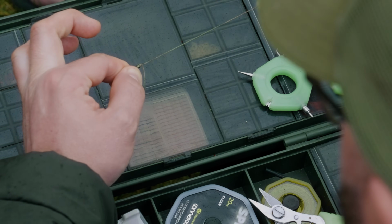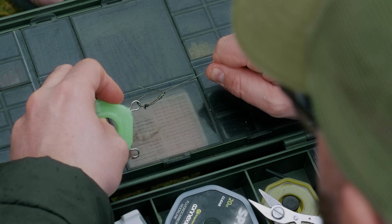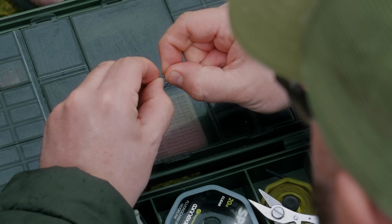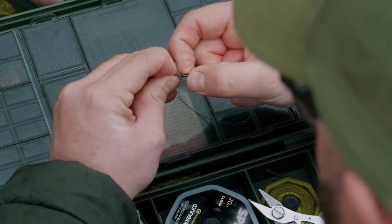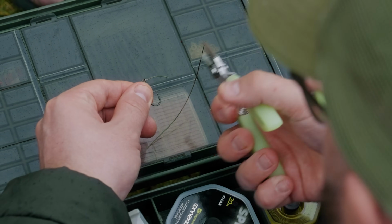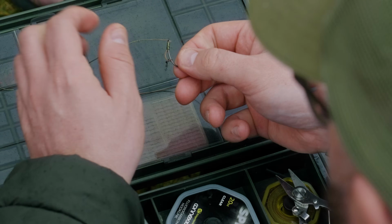Make sure that you use a multi-tool to bed your knot down, and then one last thing I like to do is make sure that that D is exiting flush down the back of the hook to make sure it's all nice and level and in line. What I'm going to do then is take a pair of scissors and just trim off very carefully, don't go through your hook link, as close to the eye of the hook as you can, that tag end.